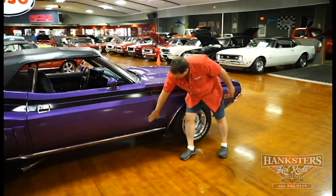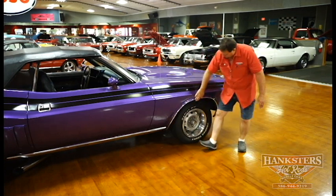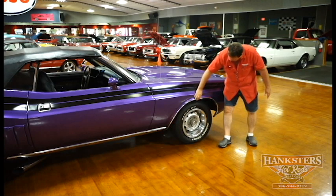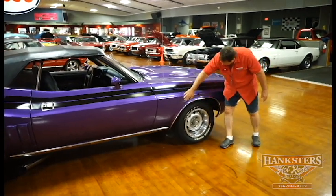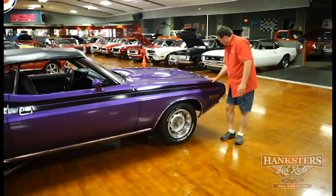Door to front fender. You can see the fitment on this car is just out of this world. It's just absolutely beautiful. A little tiny bit of a dinghy right here. You won't see it. It's so small. Actually, it's underneath a little bit, but you won't see it. But there's one there. Side marker light, flash like the rest.